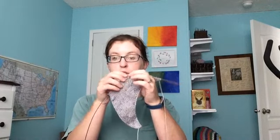So every right side row is a certain way, and then every wrong side row's got it a different way. But anyways, I move this up every time I get to the end of a section, like a repeat, 6 rows, and that way I can kind of count the ridges to know where I'm at, especially if I take a break and pick it back up.